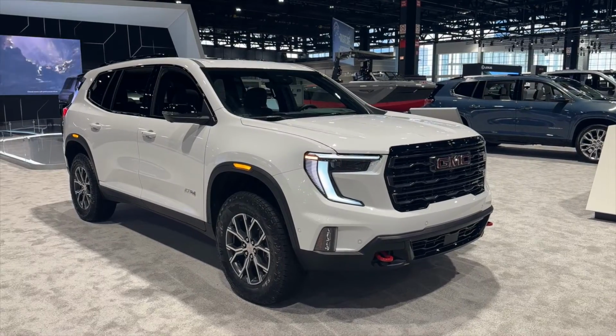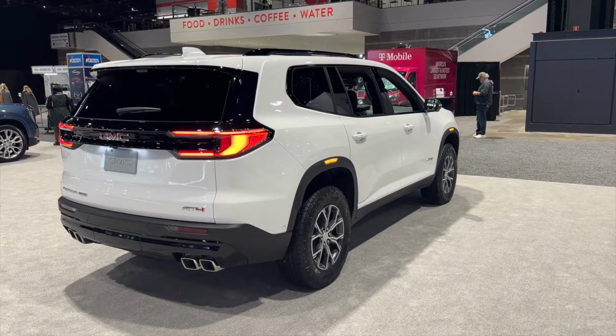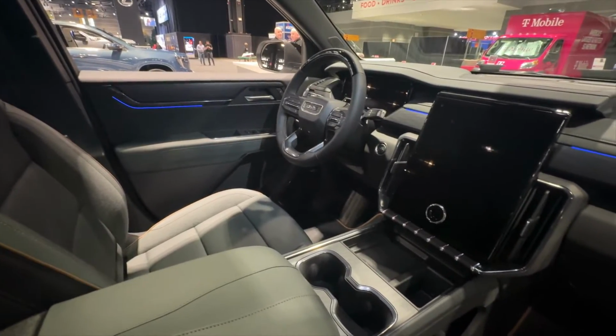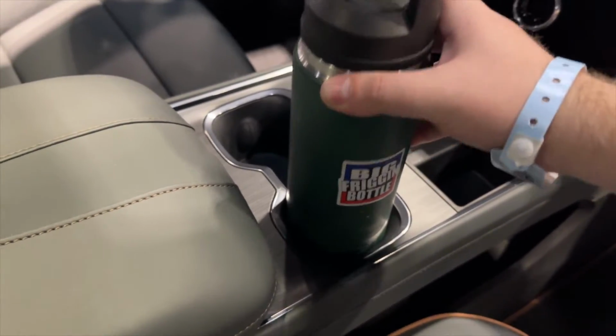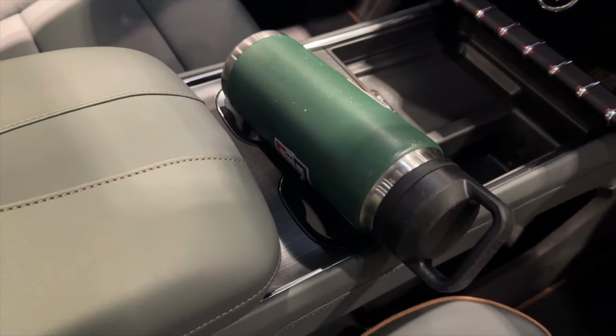Here we have the redesigned GMC Acadia. I actually really like how this looks. It doesn't look like the old version. I really like that. I think it looks hip and modern now, which is rough to say about a GMC. But does it pass? I don't know. It's really hesitant to go in, and so unfortunately I gotta give it a fail because I think it would fall over on the first turn.